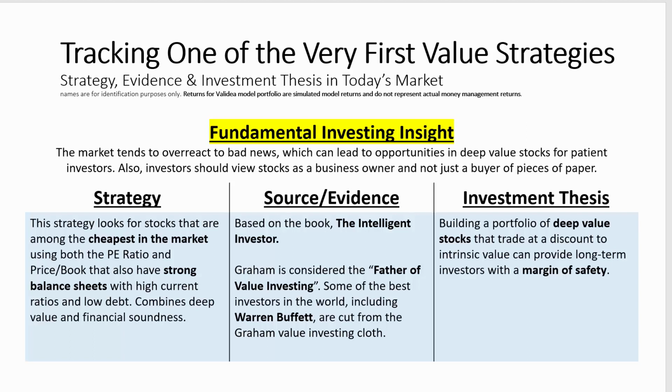In this video, we'll look at one of our original value investing models, which we base on Ben Graham's style of investing taken from his book, The Intelligent Investor. The key fundamental investing insights here are twofold. First, the market tends to overreact to bad news, which can lead to opportunities in deep value stocks for patient long-term investors. And number two, investors should view stocks as business owners and not just as buying pieces of paper.